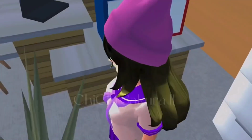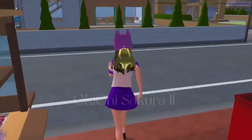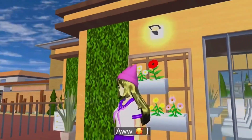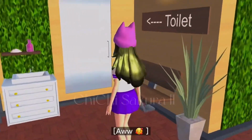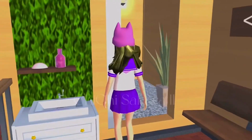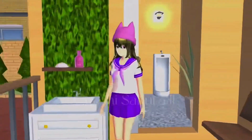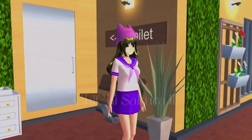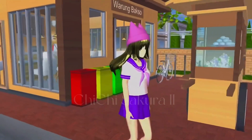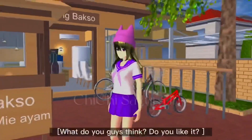Oh, it has a lot of drinks. Okay. Oh my God, that's so cute. Look at that. Oh, the decoration. Wow, so fresh. This place is the toilet. Wow, it also has soap. Oh my God, it's so cute. Okay, it has female and male. Wow. Okay, guys, look at this. It's so cute. Wow, it's like a little shop.